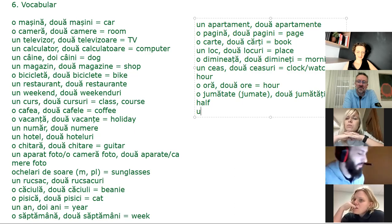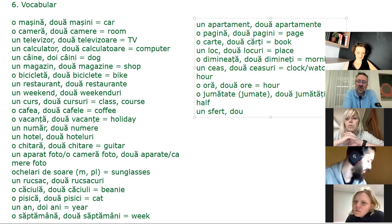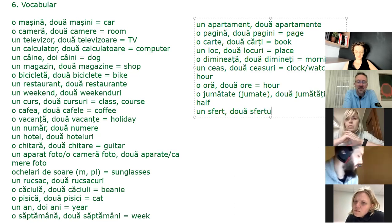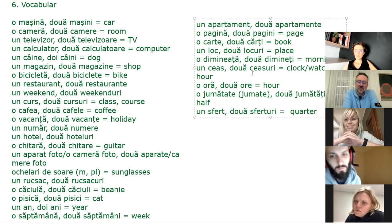How do you say a quarter? Un sfert, and two quarters, două sferturi. Yes. Quarter. How about a minute?